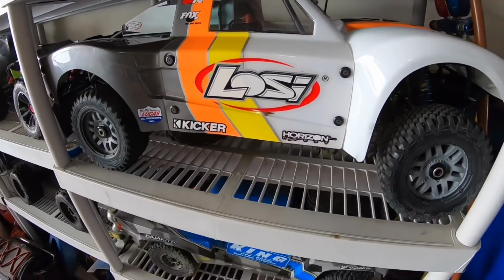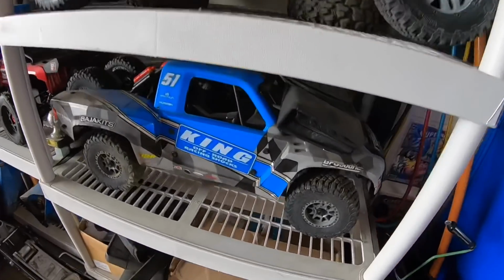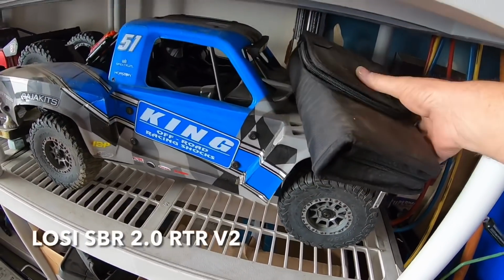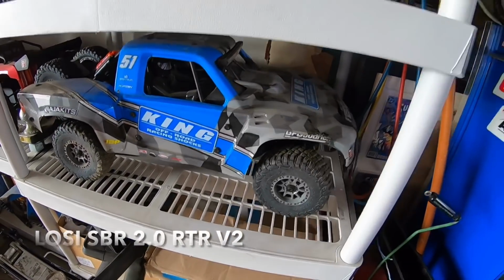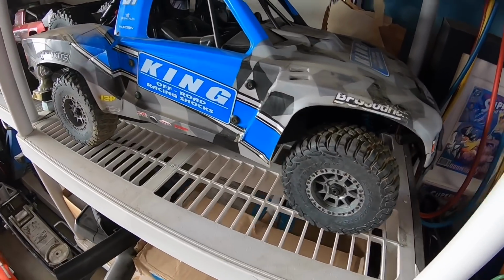I love just ripping that thing around, the smell, everything. Then the Super Baja Rey 2.0. Got some stuff on it, I guess my kids put on there. But here's the Super Baja Rey 2.0.